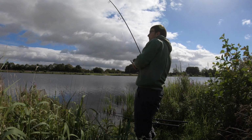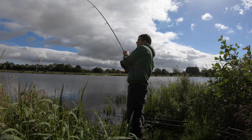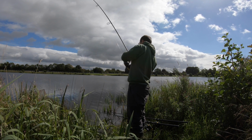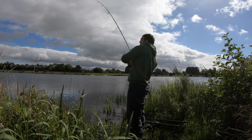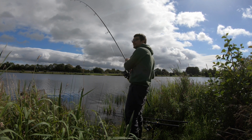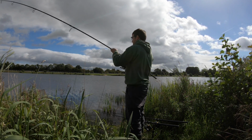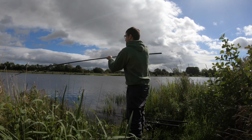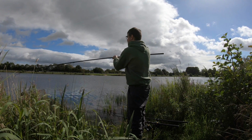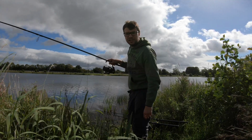Now, carp or tench? Must be a tench this. God, I think we might be into a carp. God, I'm shaking. It's been, well, nearly a year since I've caught a carp from here.